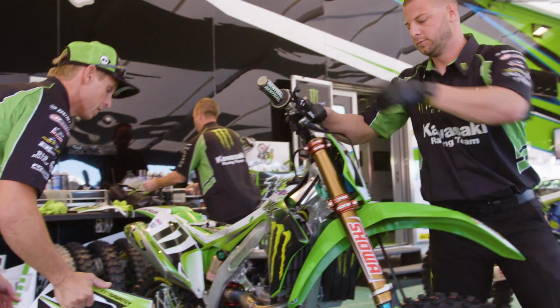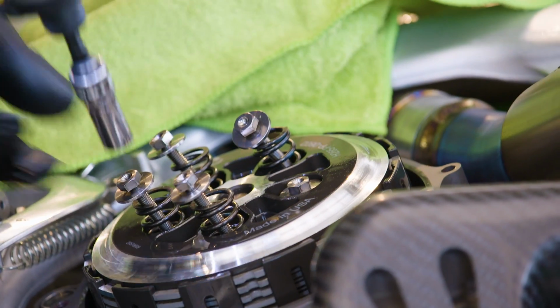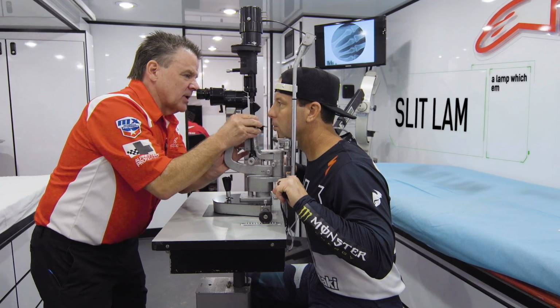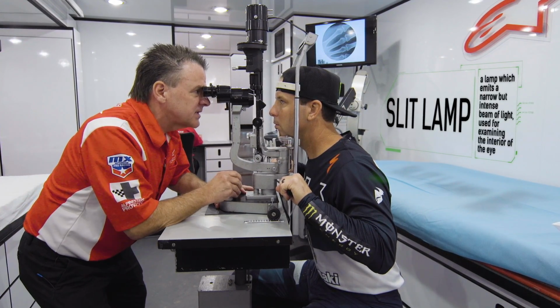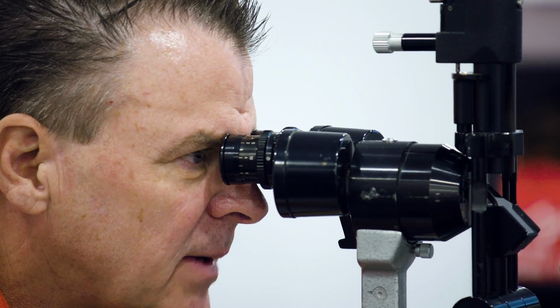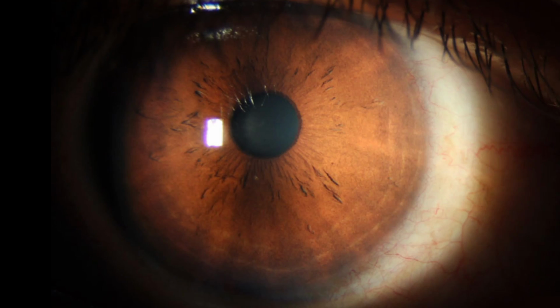So we're a big family around here, and we know that you take care of more than just riders. Guys will be out there grinding a little piece of metal in their eye. And with this, because of the magnification, I can look at your eyeball like it's probably about football size. Take a look all the way in and out of the depth of the cornea, look for any scratches, look if there's any blood behind the lens, and any foreign bodies.